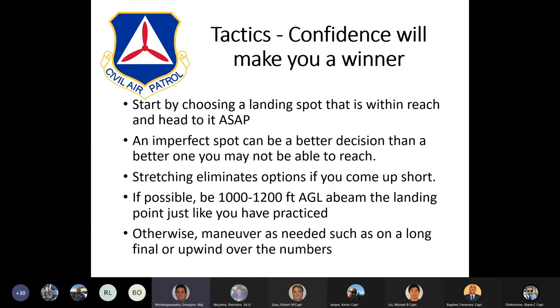And just like you practice, for the same reasons. Now, of course, in practice, if this happens to you, depending on where the airport is, you might have to do a long final or some other sort of maneuvering. Just do what you need to do. But if you have options, you can consider breaking it down into the steps we talked about before. When you do practice it, please don't aim for the threshold of the runway. Aim farther down to give yourself some margin so that you don't land short.